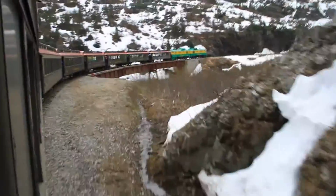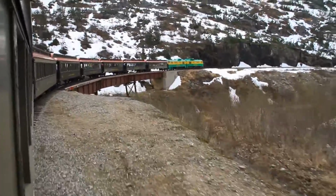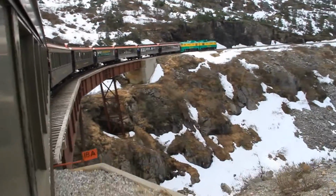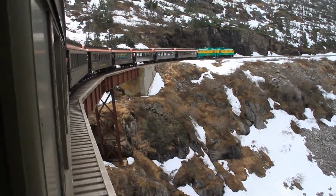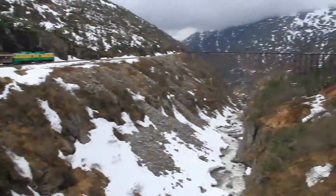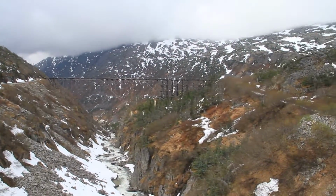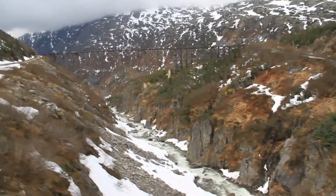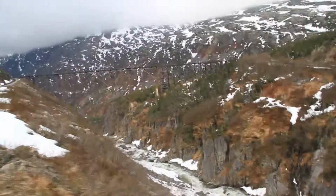But this bridge here was built in the 1970s when they were hauling heavy ore trains across, and they wanted to keep the heavy ore trains off the cantilever. And that cantilever bridge was built in 1901. It was the highest cantilever bridge in the world.